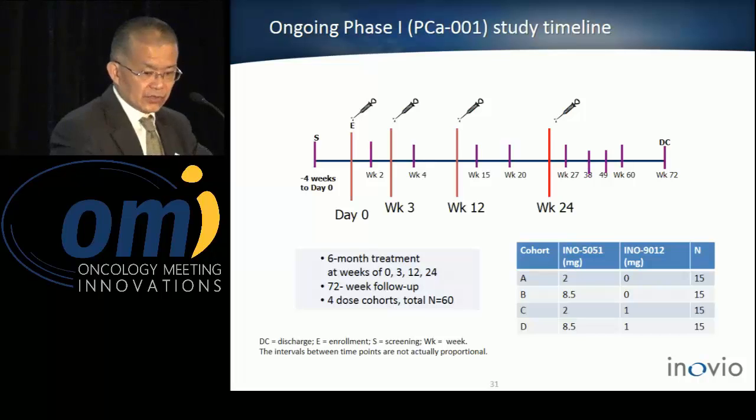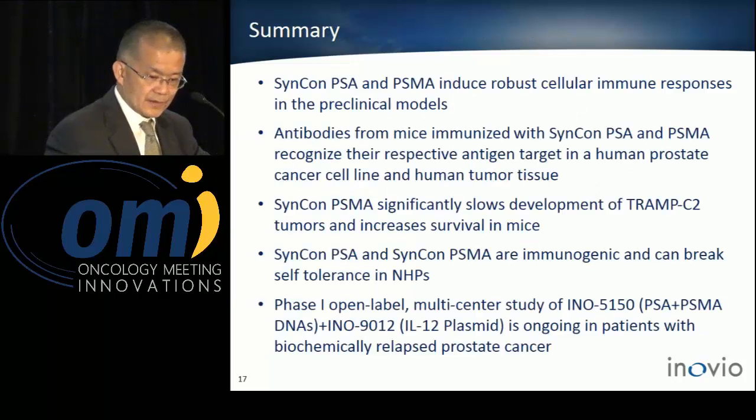So this is the schedule of treatment. Just as mentioned, the patient will receive a total of 4 shots within the first 6 months and carry on for 72 weeks for the follow-up. And we have dose escalation, and safety is a primary endpoint.